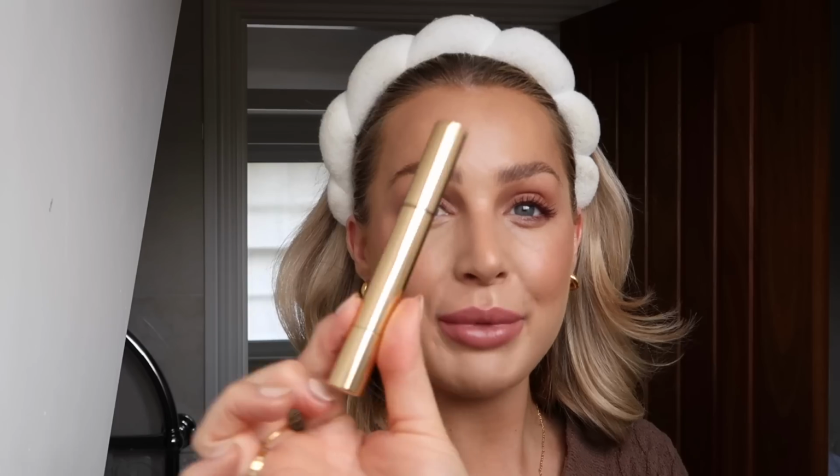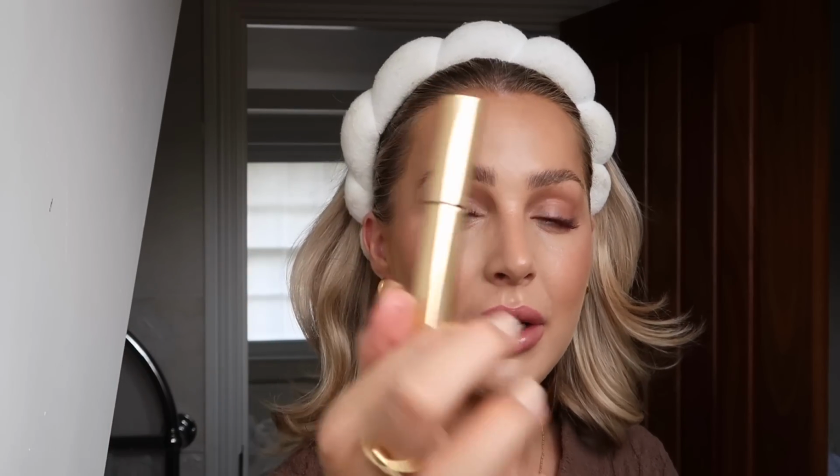This is my forever lip combo, and it is Charlotte Tilbury Lip Cheat in Pillow Talk, and the Runway Royalty Charlotte Tilbury lipstick, a lovely peachy pinky nude. Then to finish off, I've gone back to my favourite, the Hourglass Phantom lip glosses. It is a holy grail.